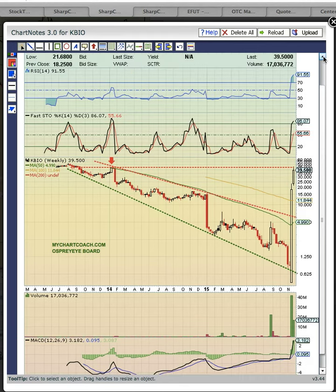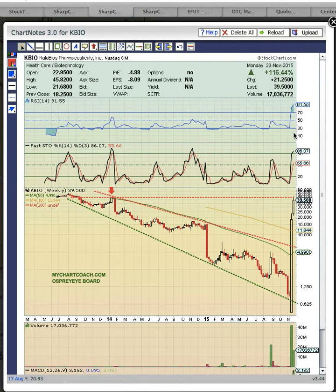If you look up here, KBIO is also overbought on RSI at 91.55, very high up here on RSI, and also overbought on Fasto at 86.07. As you can see, the other peaks here, KBIO has a history of not being able to maintain above 80 on the weekly chart on Fasto. This is a multi-year history of that. So this is the spike above that level.